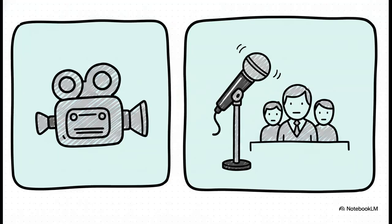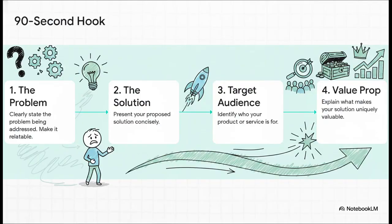Now, the assessment is actually split into two parts. You've got the short, pre-recorded 90-second elevator pitch. That's your opening shot, and it's worth 5% of the grade. But then comes the main event. A 10-minute live pitch to a panel of judges with a Q&A session, and that one carries double the weight at 10%.